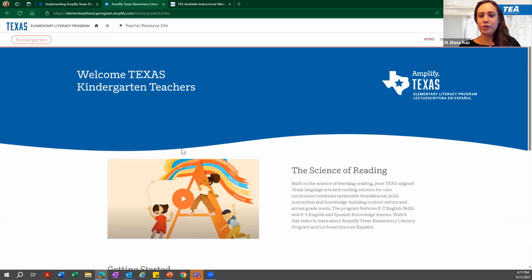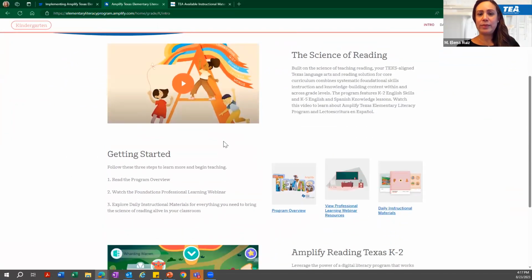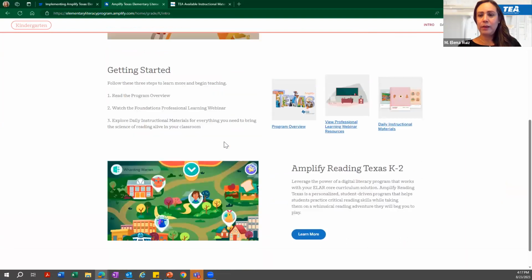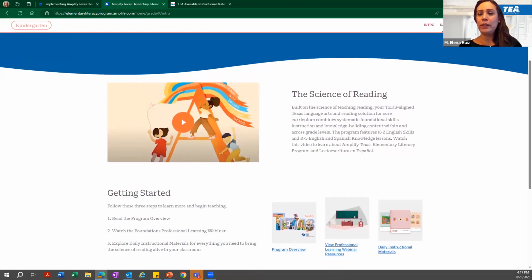This introduction page here, you can find a little bit more of the research about the science of reading, how to get started, and what is the Amplify Reading Texas K-2. From this page, we have two tabs at the top of the screen. One reads daily instruction and the other one says program resources. So we will start with program resources.